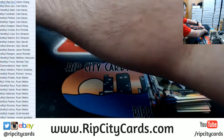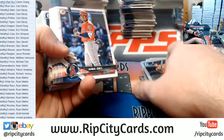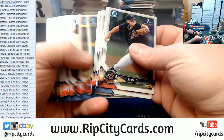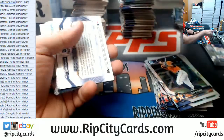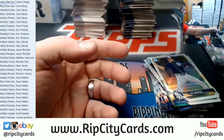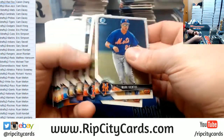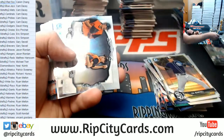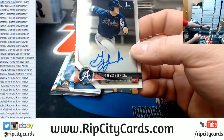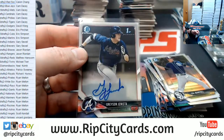Last pack. I'll do the auto last. Marcello, I can. There's a whole lot of in between, but yes. All right, and our last autograph will be for Grayson Yanista of the Braves.